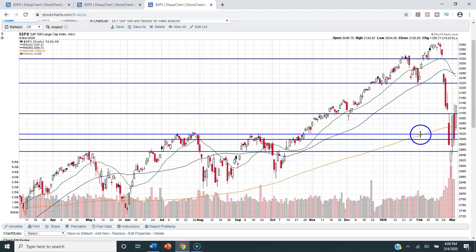The good thing is, we're well above this 200-day moving average now, the gold line, and we did finally close again above this 3100. So if we can get a couple more closes in a row above this 3100, that's going to be extremely positive. So we'll keep our fingers crossed. But to me, it looks a little suspicious. These type of markets generally don't bounce back this quickly.